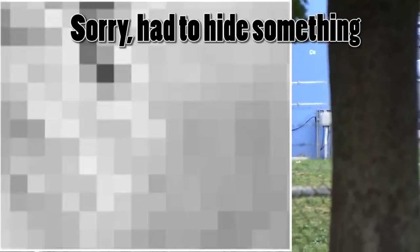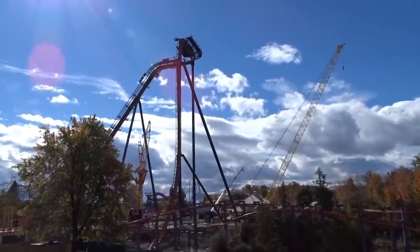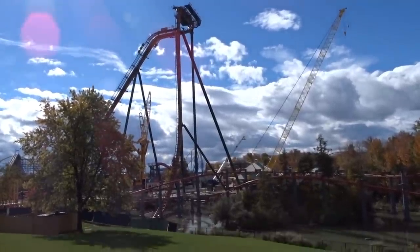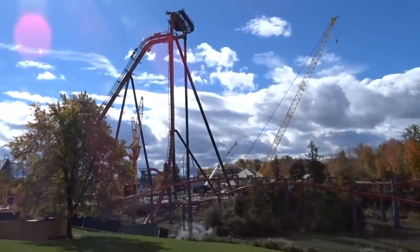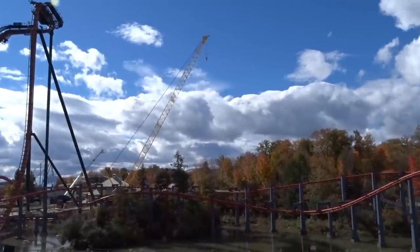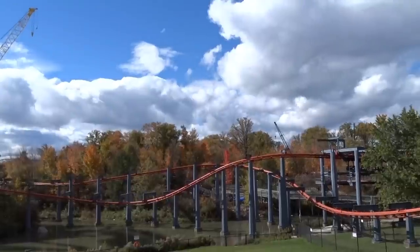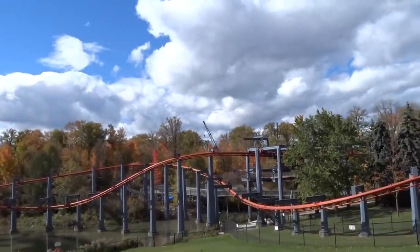So that's interesting. We know attractions are planned 3 to 5 years out. So who knows what it could be. It could be just a paint job on Behemoth. Could be RMC. Could be GCI. Or it could literally be nothing at all. Who knows? Anyways, this is where I leave you off with some awesome shots of Yukon Striker's lift and drop completed.